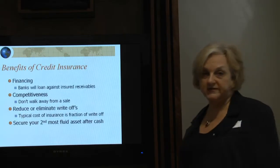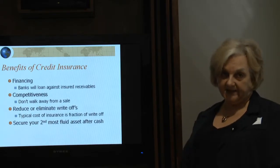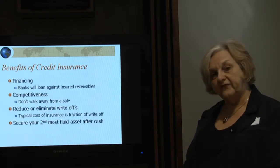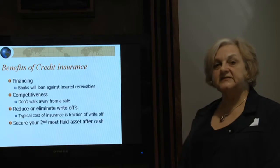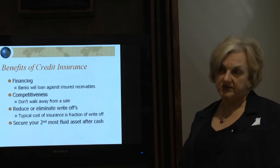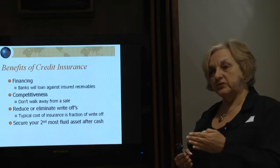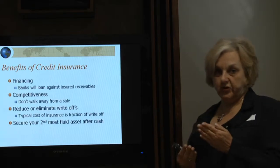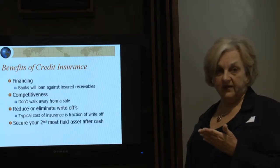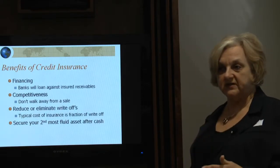Benefits of credit insurance also include financing. It's very hard to get loans from banks these days because they're a little bit reluctant. If you go to the bank with foreign receivables, the bank is definitely not going to want to loan against those receivables. If you go to the bank with foreign receivables covered by credit insurance, especially credit insurance underwritten by the U.S. government, the bank is willing to advance you against those receivables.